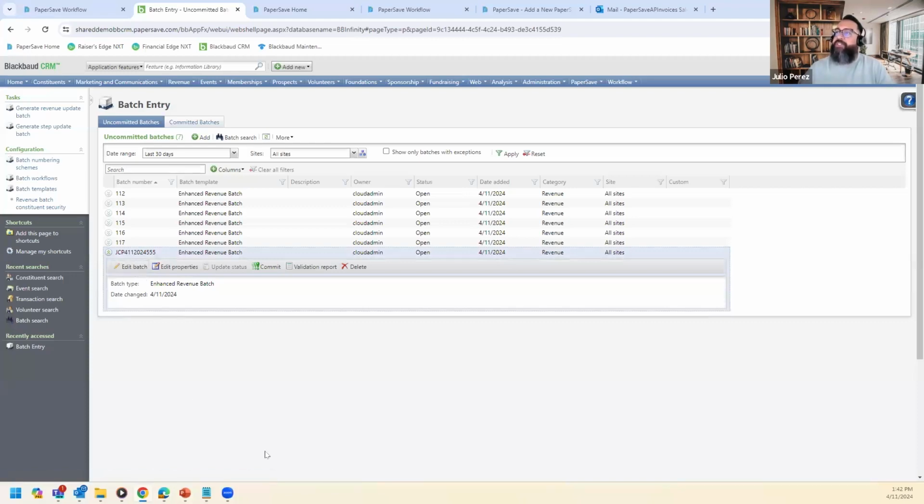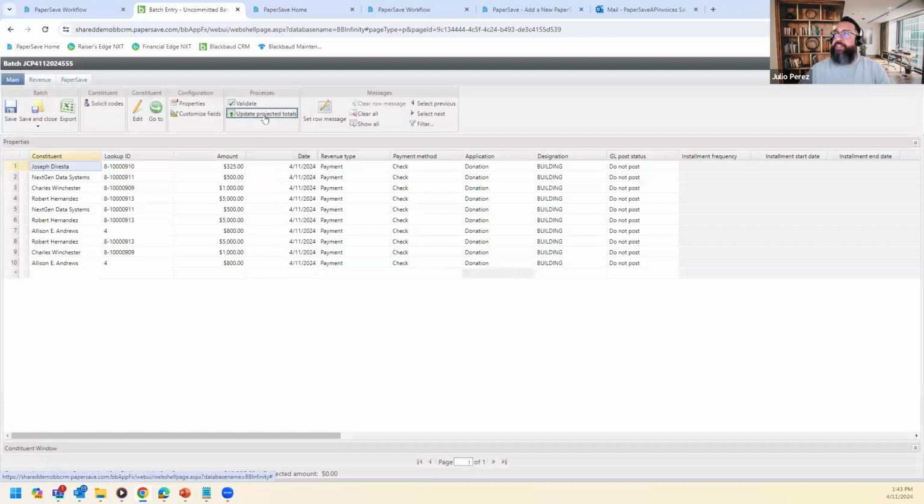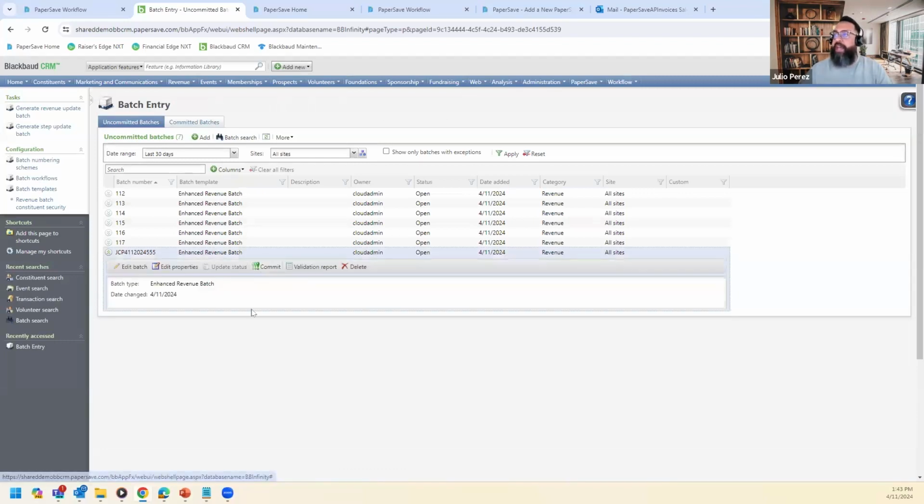We can edit our batch, right? So these are all the items that I've pushed through PaperSave, right? So that's sort of what happens, right? You create your batch. OCR is going to analyze all of that data for you, help you with that coding. Ultimately, once you have all of that data validated, click a button and that batch is created for you. Here, BBCRM is business as usual, right? You're going to validate your batch, make sure that batch is validated and all of the data in there is accurate, update your project totals, save all of that information, and now you can commit that batch, right?